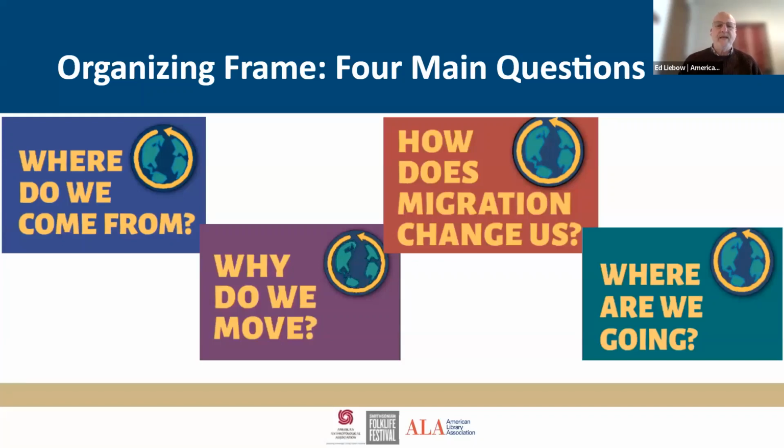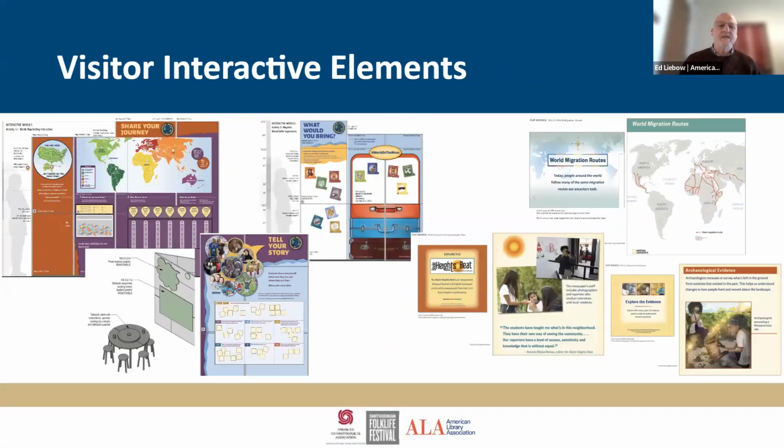Next slide, please. In addition to the displays, you'll see that there's a set of interactive elements. There is some important educational content here, but also some operations, maintenance, and management elements, because you'll see as we get into this that the interactive elements have some moving parts. One has to do with where you come from and the reasons that you and your family may have moved. And there are a bunch of colored poker chips that people can place in various tubes corresponding to answers to those questions.